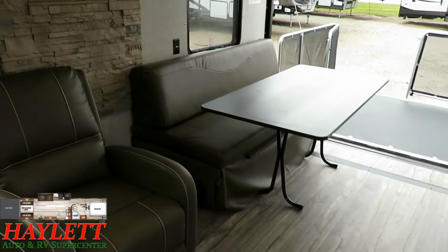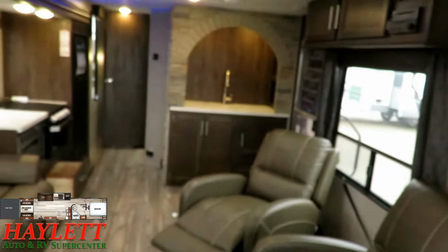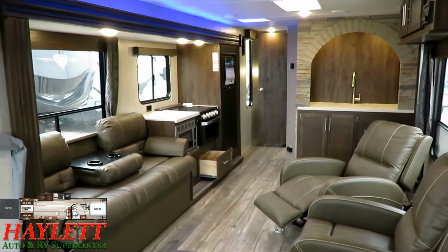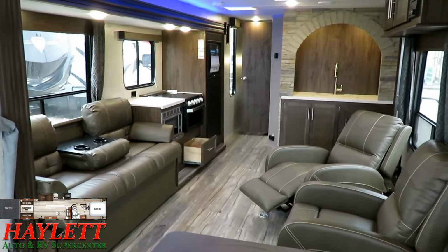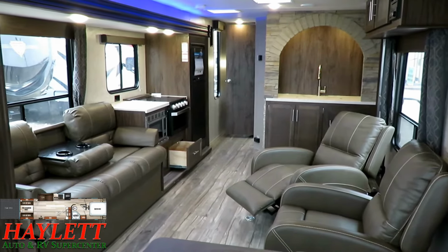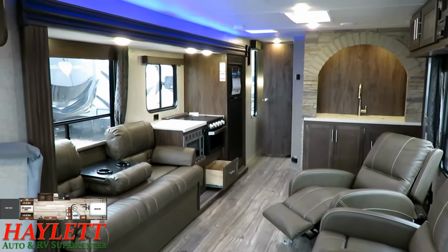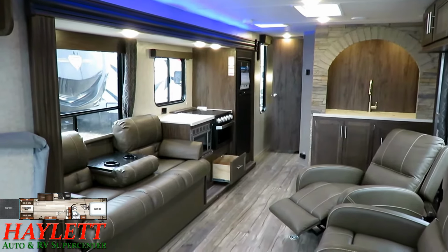Now, I'm going to spin us around a little bit because there's kind of a specific order I want to go about things. One of the first things that strikes you when you're standing inside the RV is this kitchen area. And again, remember, they accomplish this by basically going with a very traditional floor plan here with a kitchen sofa galley slide. And that is something that you don't see a lot in today's market. You tend to see more sofa dinette super slides.